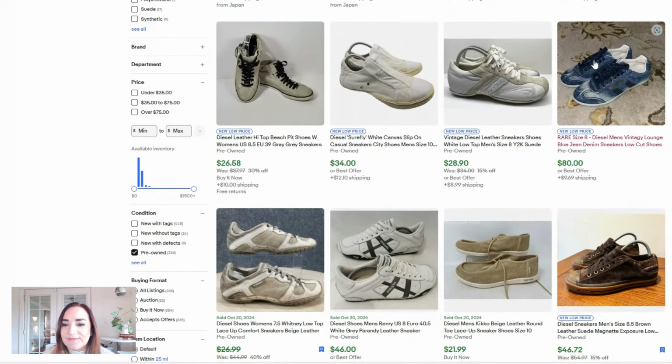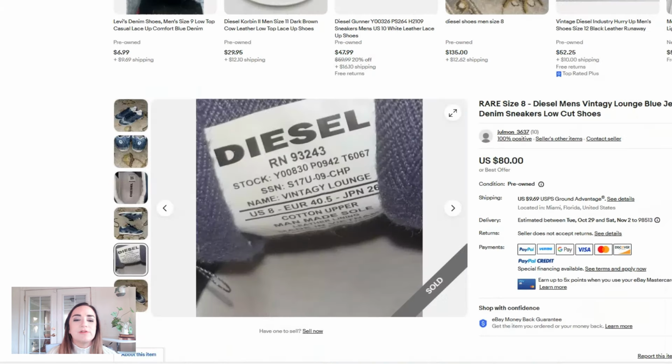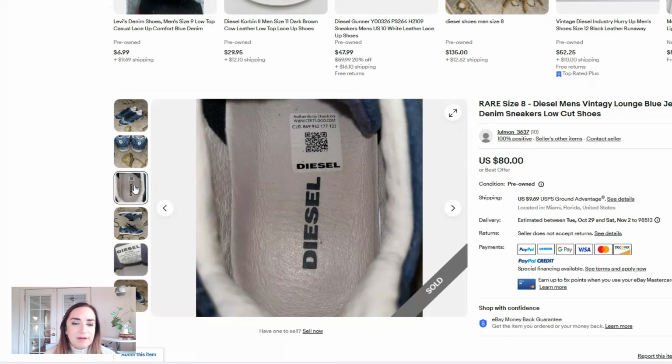These use vintagey lounge. Those sold for $80. These are some other common styles for these. This one sold for $46. Another pair there for $46. But be on the lookout for those. And then this is what that tag looks like. This is on the inside of the shoe, in the tongue. And then that's what the bottom insole looks like.